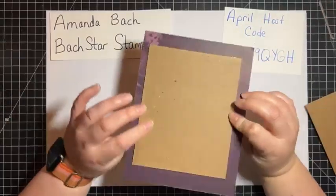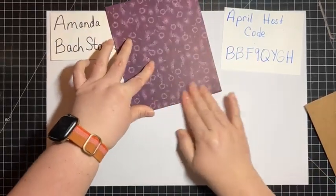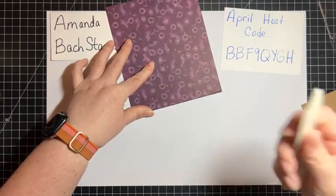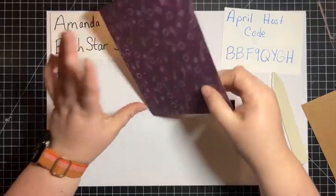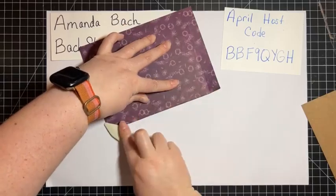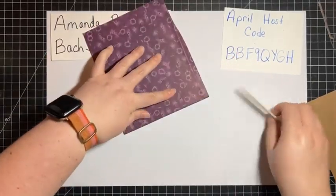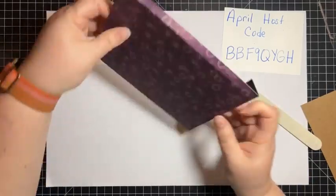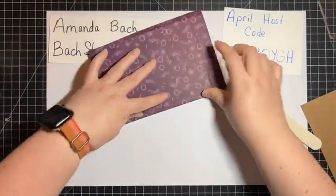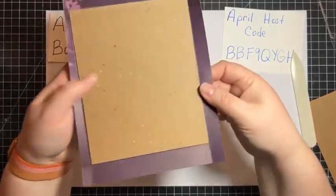All right, for the next part, we are going to press it down on the table and bend it over. This is where you're going to need your bone folder. Give it a good burnish so it gets used to wrapping around the paper like that. So I've done all the rest of the sides, so you don't have to watch me do all that, but I just wanted to show you the process. All right, so that's really hard.